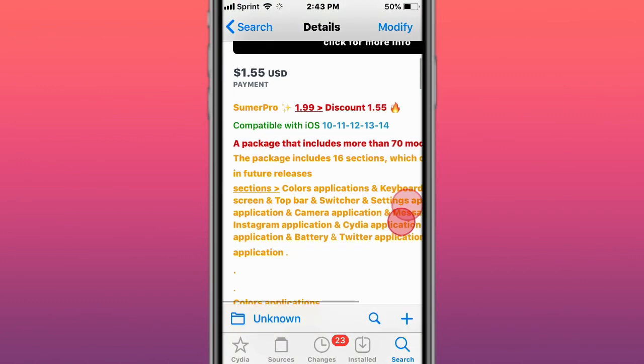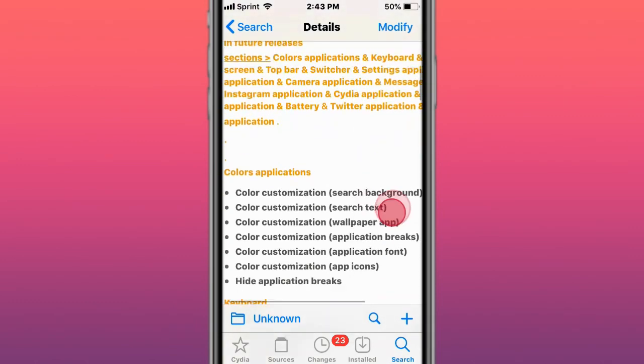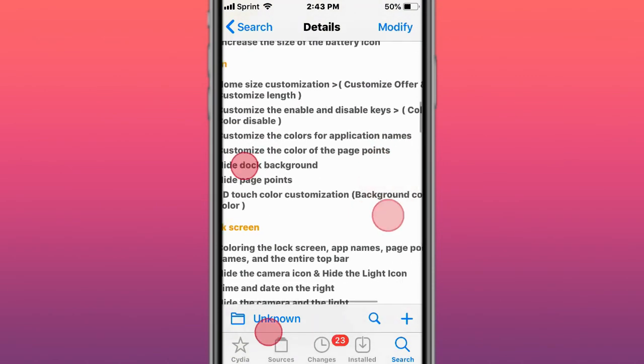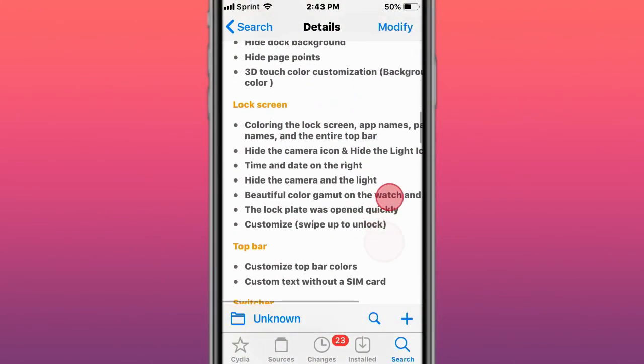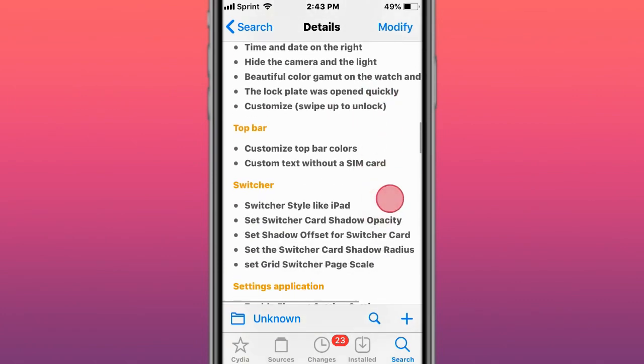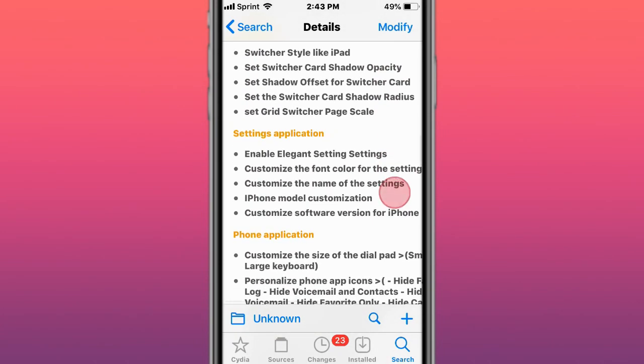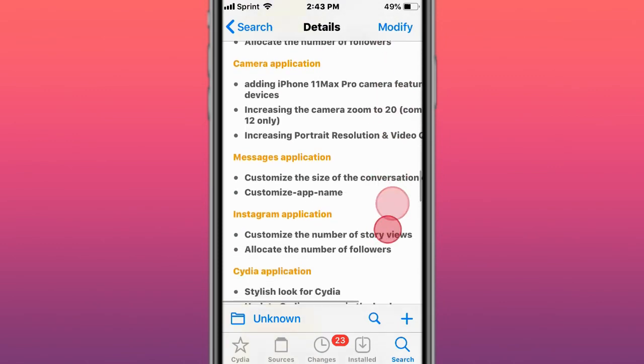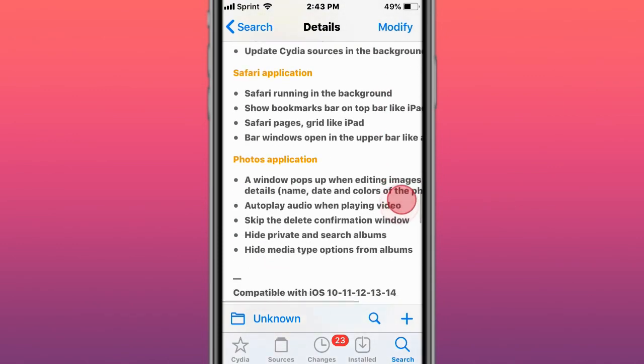This is called Summer Pro, and it's a package that includes more than 70 mods, so you can customize all this right here. You have keyboards, battery, main, lock screen, top bar, switcher, settings, phone application, Twitter, camera, messages app, Instagram app, city app, Safari app, photos app.